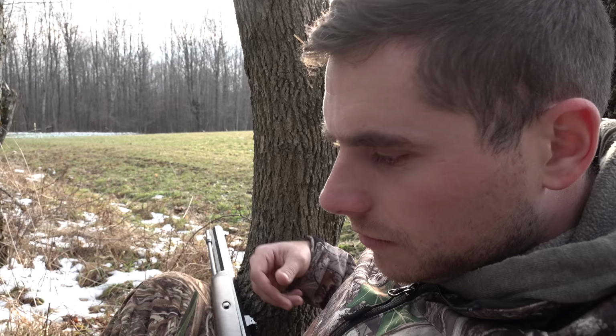Welcome back, everybody. We're back here in Pennsylvania with the Flintlock. I'm set up right on the edge of the field. I'm actually about 15 yards from the spot I normally set up.